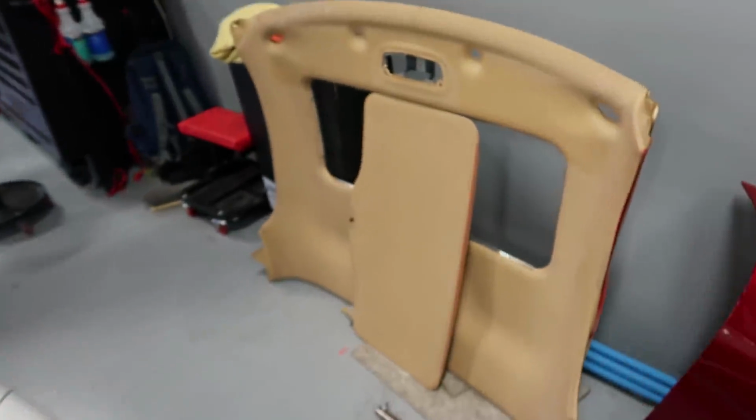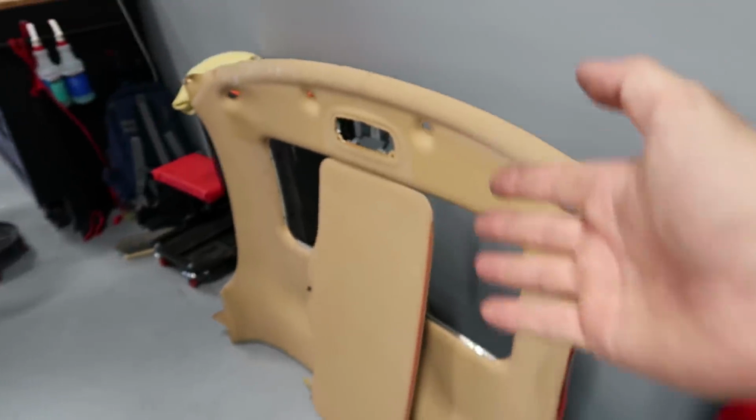This is one of them. This is actually a big thing. So obviously the whole headliner and sunroof cover is tan. Now that needs to be black in some shade or another, whether it's leather, whether it's suede, whether it's dyed, I don't know. So that's something that also needs to be tackled.